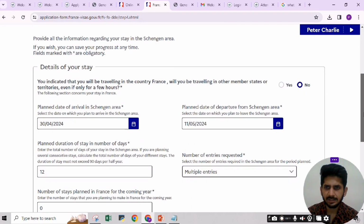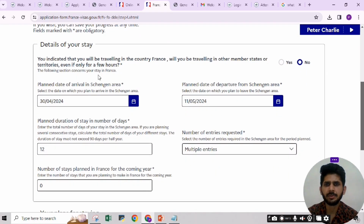Then the final page will look like this. Like you indicated that you will be traveling in the country of France. Will you be traveling in other member states or territories? If you are going to any other country, then you can select yes. Otherwise, you can select no.